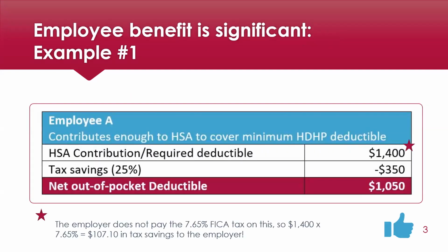Here's one example of what this might look like. The employee is responsible for only $1,400. He decides to contribute $1,400 to his HSA bank account, saving him 25% in federal, Social Security, and Medicare taxes by having pre-tax payroll contributions. Note that each employee's tax savings is different according to his federal tax bracket. Now subtract $350 in tax savings from $1,400 and his deductible is now only $1,050. That's a low deductible by today's standard.